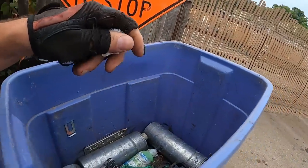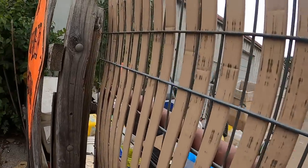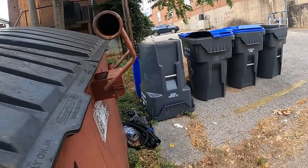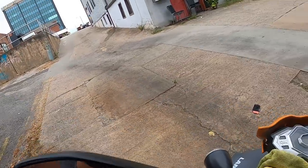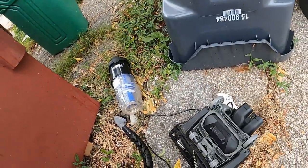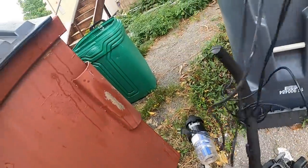Oh, you know what? Shoot, they locked up my tote. Anybody see it over there? Looks like I'm one tote McGee today. First up, vacuum cleaner cord. Go figure. When's the last time you seen me find one of these?